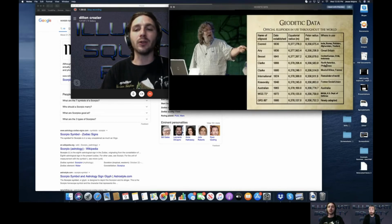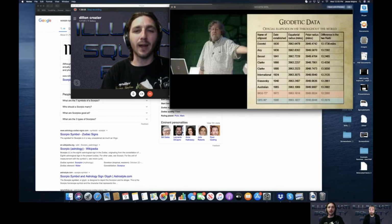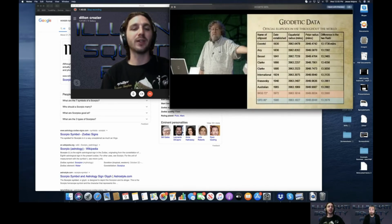So I'm going to read through these notes I took on that, because it's kind of hard to remember. So there's a random part about the Sphinx in the middle, but this is interesting.